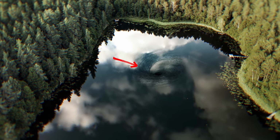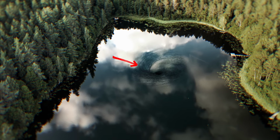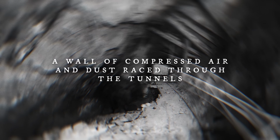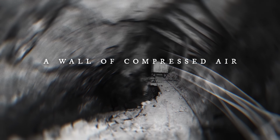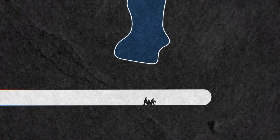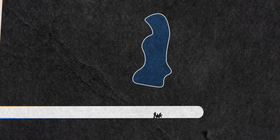From the moment anything seemed to have gone wrong, the blasting crew only had seconds. First, the rumbling grew louder and louder, and then a wall of compressed air and dust raced through the tunnels and hit the miners like hurricane-force winds. This also blew out their lamps and left them in total darkness as the roar of wind was then replaced by hundreds of tons of water charging towards them. This was a literal wall of water, faster than they could run and strong enough to crush watertight doors and break bones.